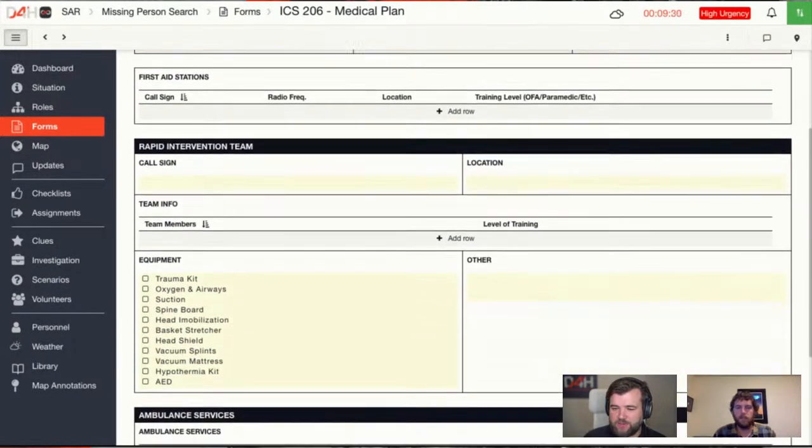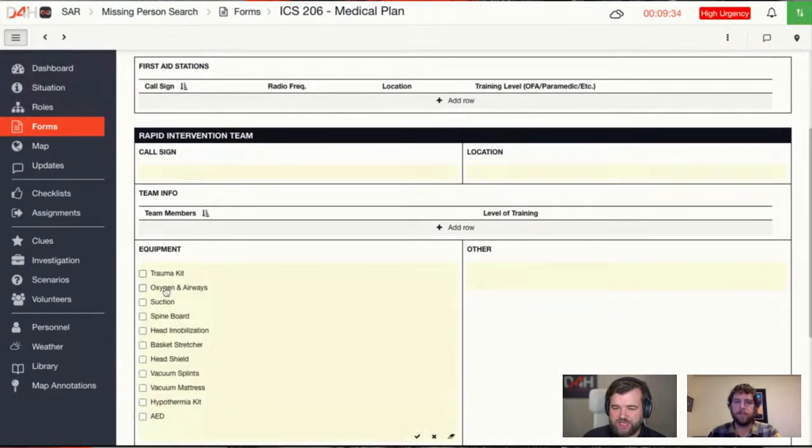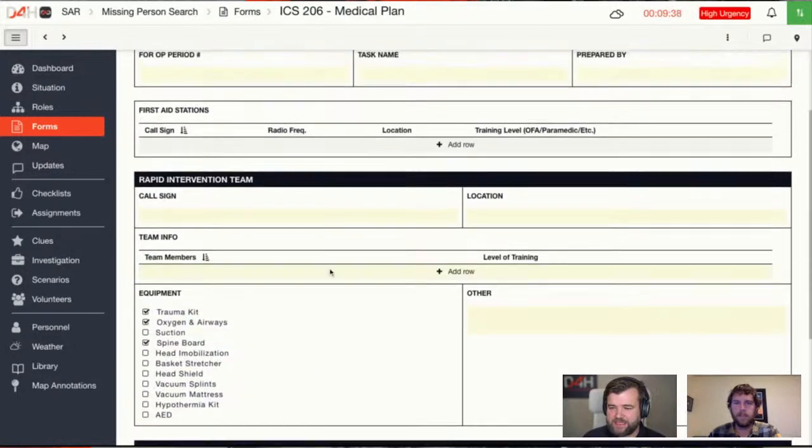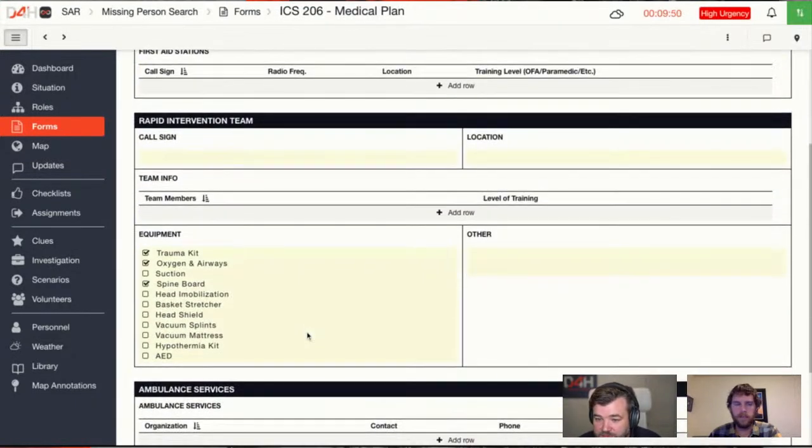So we'll take a quick look because it's a really good example. So you can see here under equipment, we've got a checklist field. So let's see if I wanted to add another field in here called objective. So I'm on my 206 medical plan. Let's do travel time to hospital, just as an example. So I'm going to put it between equipment and other.